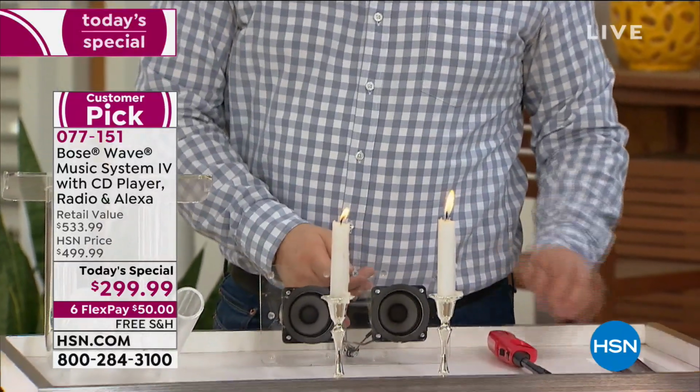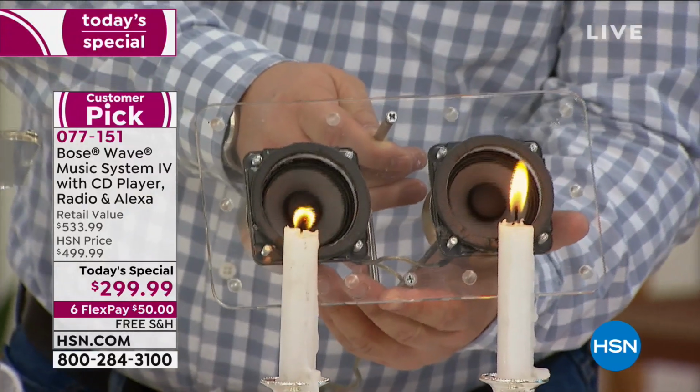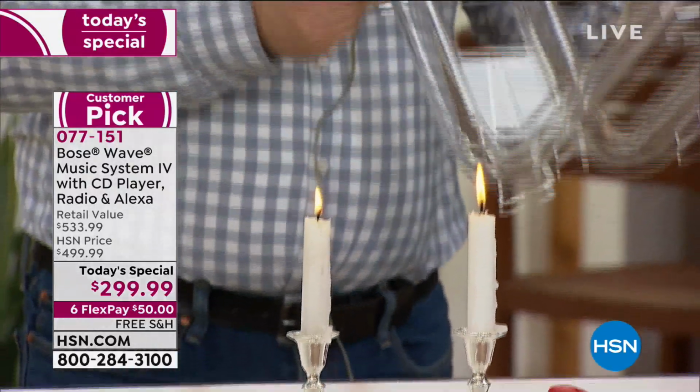So here, watch this. I'm going to get some music playing. I hold the speakers up to the flames. Notice that they bounce in rhythm with the music. Sound, again, just passing through the flames. Now listen and watch this.